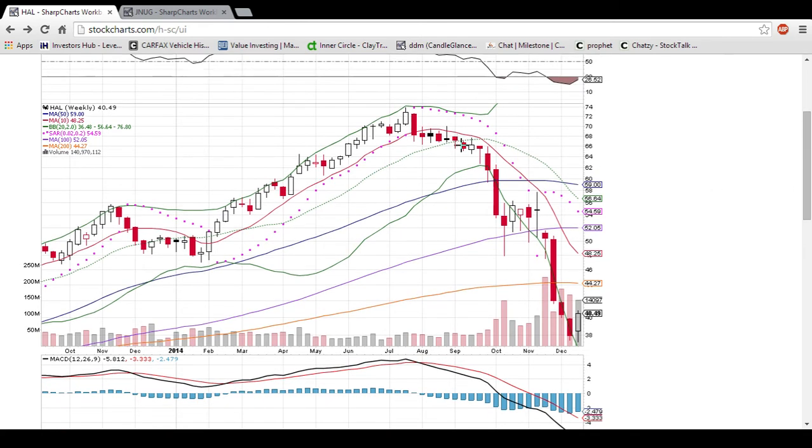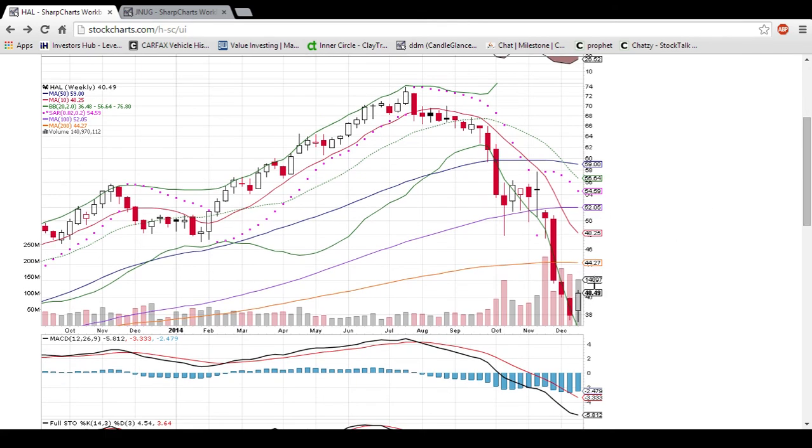So you can see, looking back in time, it fell off a cliff, just getting hammered for the past 4 months. But this week was a very bullish looking candle, and it's quite possibly the start of a bullish uptrend. You want to see a green candle next week to confirm this bullish reversal, and I'll be checking in to make sure to update the videos.